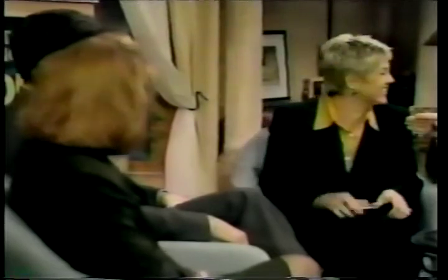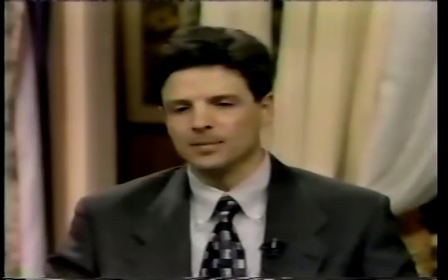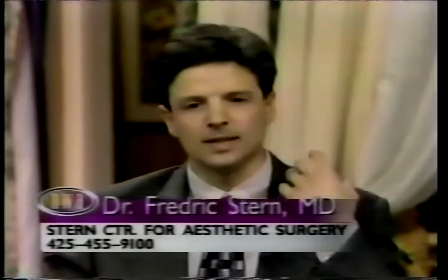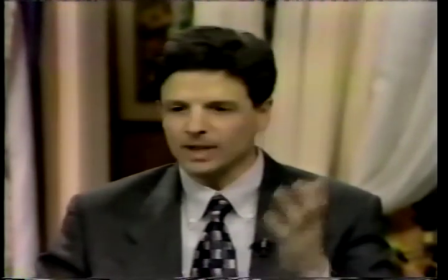Who's the ideal patient for this? I mean, if somebody's looking at this saying, that's something I'm thinking about. The ideal patient is someone who has a little bit or a moderate amount of sagging of the face, a lot of sun damage, and a lot of wrinkles. And really, that's the ideal patient for this sort of procedure. Any age? Any age. Okay.